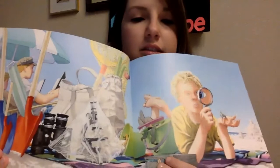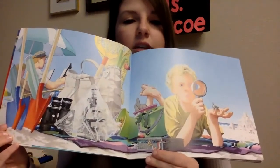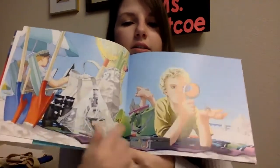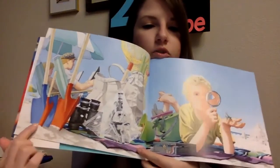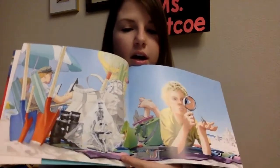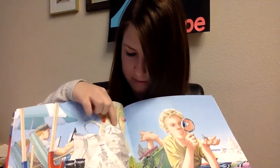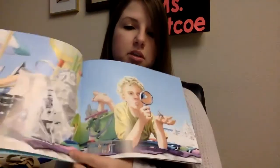So I can see he's laying here on his towel on the beach. And it looks like he brought lots of stuff with him to the beach. He has a microscope and some binoculars, some shovels and other tools for maybe digging in the sand. Up here I see a net. It looks like maybe an umbrella or snorkeling gear. So he's very prepared for the beach.